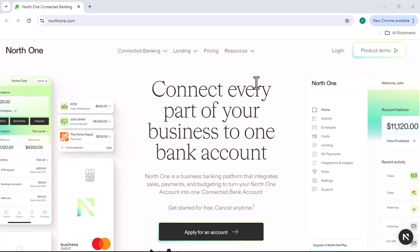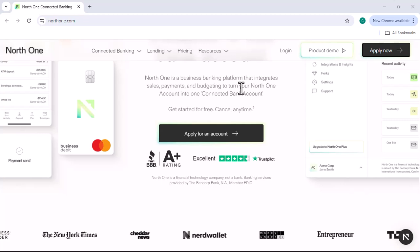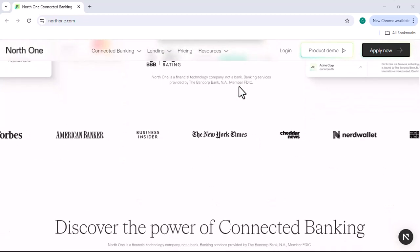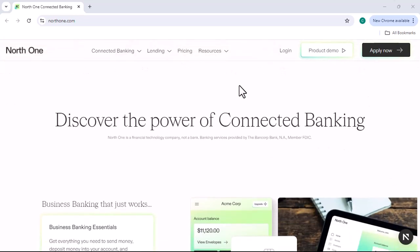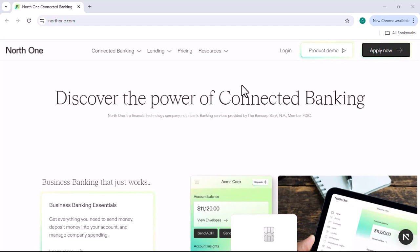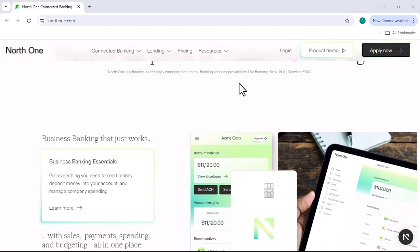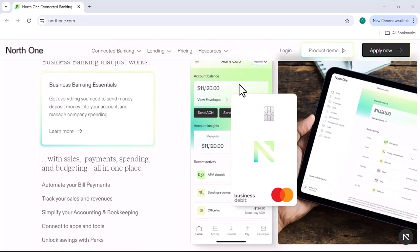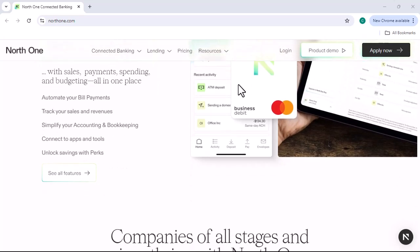Have you ever wondered how much you can actually deposit in a check at NorthOne? It's a question that many people have, and the answer might surprise you. NorthOne is a popular financial technology company that offers a variety of banking services, including checking accounts. But when it comes to depositing checks, there are some limitations in place. In this video, we'll explore the specific amount you can deposit and why there are certain restrictions.